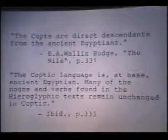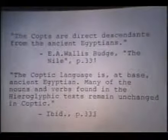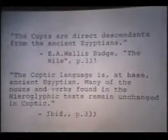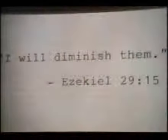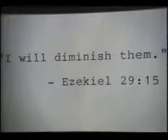The Copts have undoubtedly preserved the race of the Egyptians as it existed at the time of the Arab conquest in remarkable purity. The Copts are direct descendants from the ancient Egyptians. The Coptic language is, at base, ancient Egyptian. Many of the nouns and verbs found in the hieroglyphic texts remain unchanged in the Coptics. You'll notice God said he would diminish the Egyptians, not the Arabs who later invaded the country.